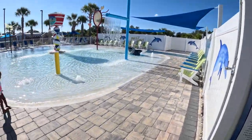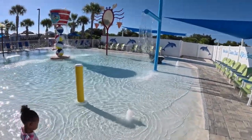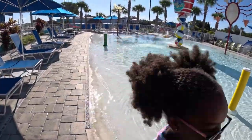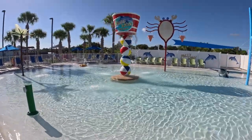All right, so this is the splash pad. It's super cute and perfect for little kids. They have some buckets, little ride on sharkies. This water is cold. Ari says the water is cold. It's called the Jolly Mon Kids Pool. So this is what they call their kids pool area.